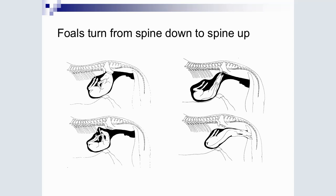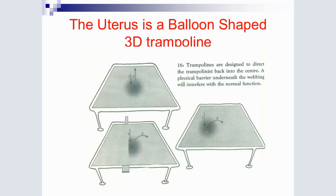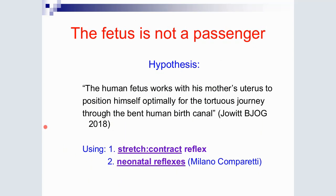Next slide, please. The fetus is not a passenger. The human fetus works with his mother's uterus to position himself optimally for the tortuous journey through the bent human birth canal. And he does this by using a combination of the stretch contract and his own neonatal reflex.